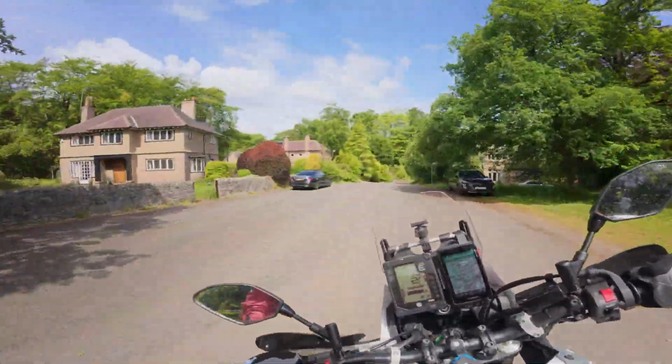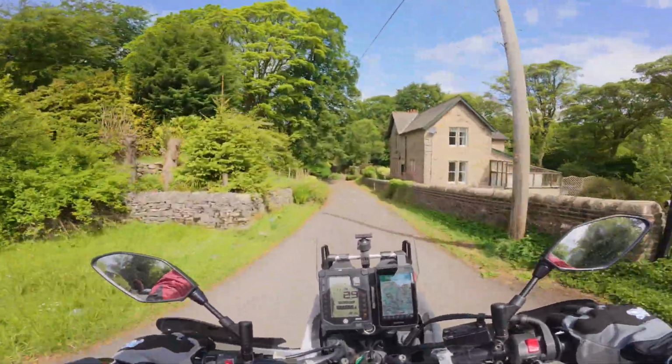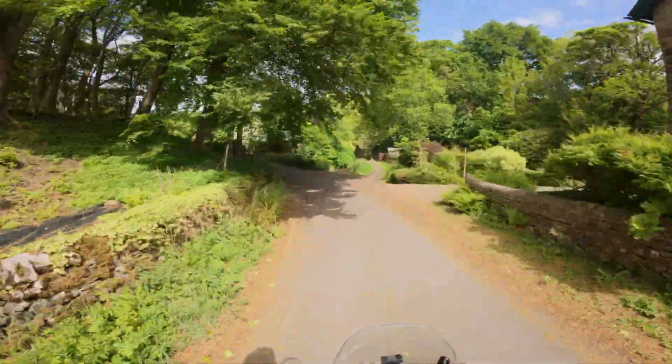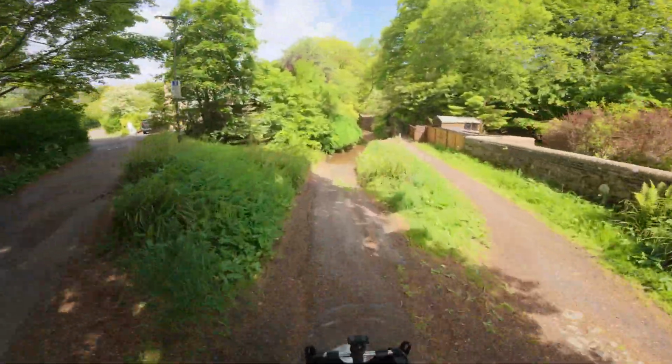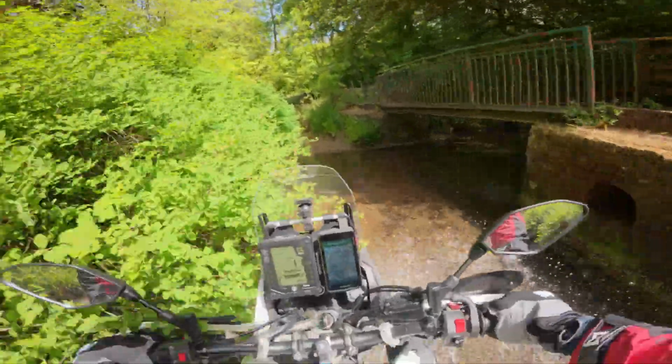Nice, clean 790R dirty. Oh, it's not even slightly deep today, is it?